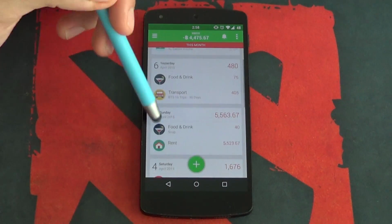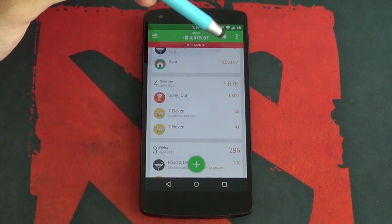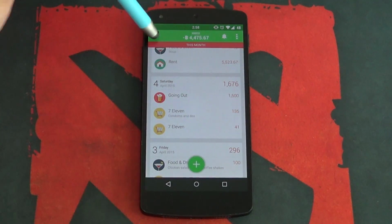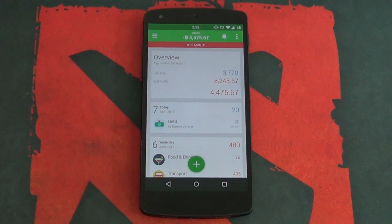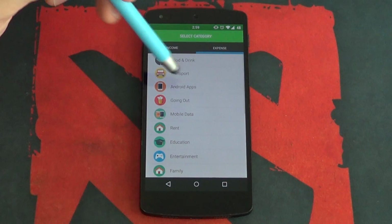Yes, it may not be as flashy as some of the other apps, but it does come with a UI that is very visually responsive. By that I mean the icons are easy to distinguish, the notification center stands out if, say, you have a budget that is running low, and adding a transaction is quick but at the same time lets you add in a whole range of features without making it feel like a chore.